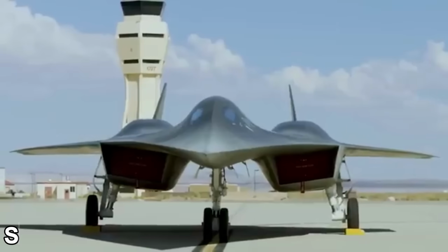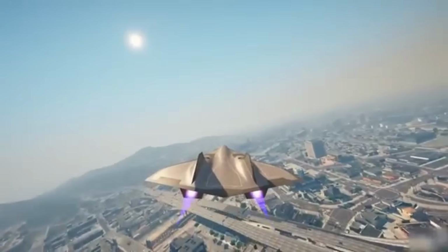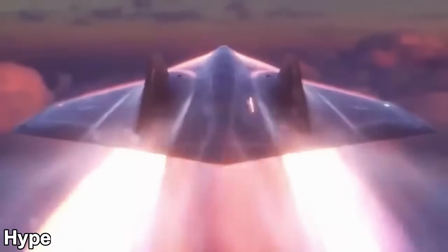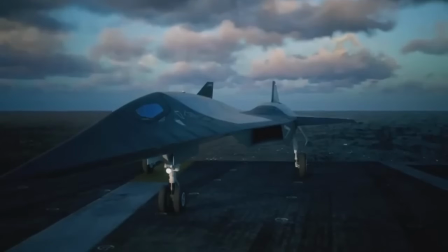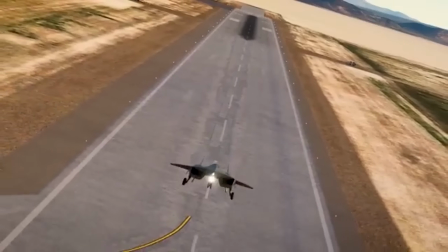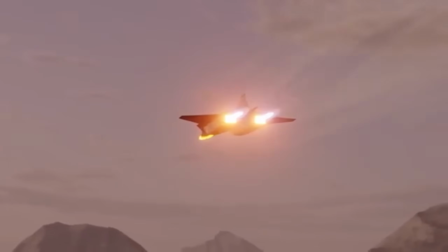But what is the SR-72's real mission? While it will surely shatter speed records, it's not built for show. The SR-72 is meant for high-speed reconnaissance, surveillance, and even deep strike attack missions. Its hypersonic speed allows it to enter and exit enemy territory so quickly, the enemy may never know it was there, until it's too late. In essence, it's too fast to catch and too smart to stop.